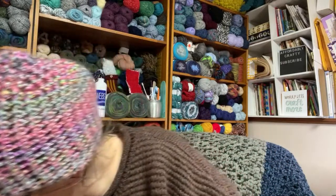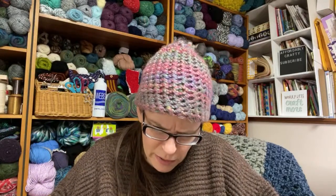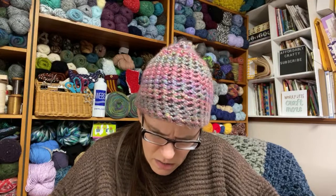Oh, my hat keeps going up. It's annoying me. So let's see, what else have I done recently? Oh, there was some new... What do we got here from Joann's? I always look at the patterns. I love free patterns. What have we got?